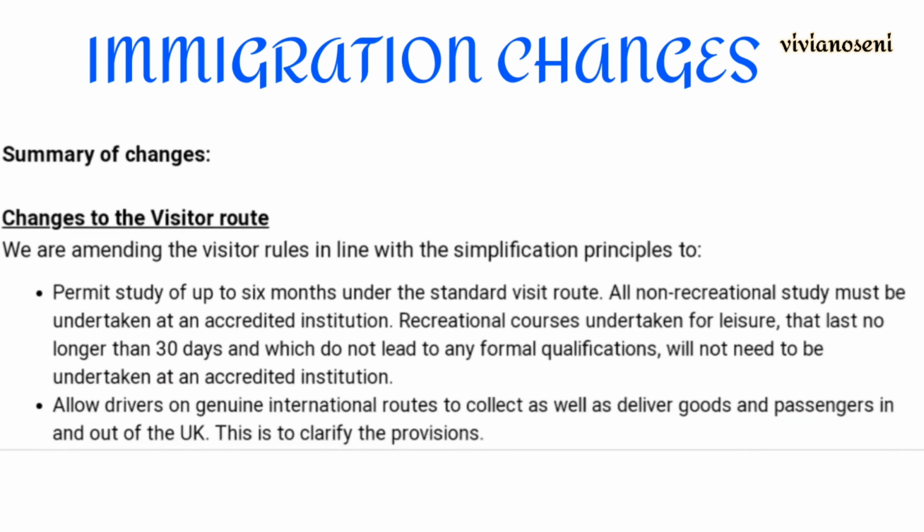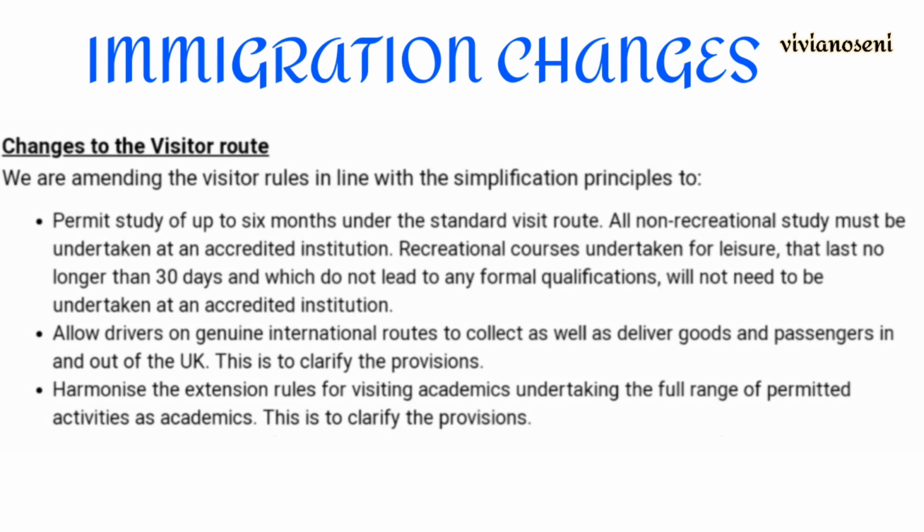Now we have a summary of the changes that have been made. We have the changes to the visitors route. Now, there are amended rules in line with these application principles to permit study of up to 6 months under the standard visitors route. All non-recreational study must be undertaken at an accredited institution. Recreational courses undertaken for leisure that last no longer than 30 days and which do not lead to any formal qualifications will not need to be undertaken in an accredited institution.